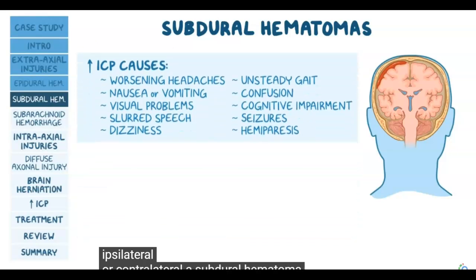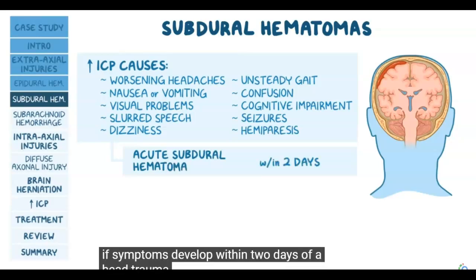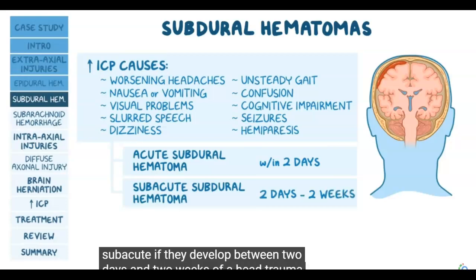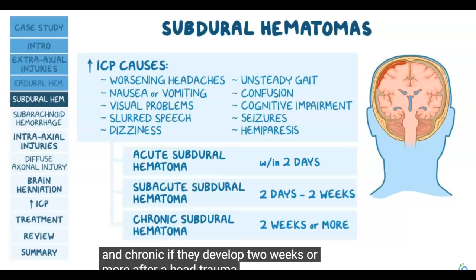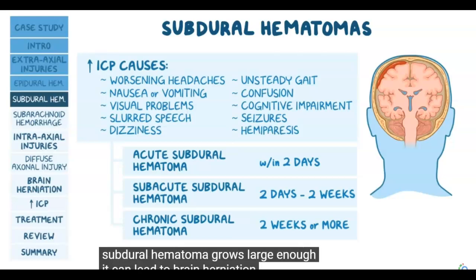A subdural hematoma is considered acute if symptoms develop within 2 days of a head trauma, subacute if they develop between 2 days and 2 weeks of a head trauma, and chronic if they develop 2 weeks or more after a head trauma. Just like with epidural hematomas, if a subdural hematoma grows large enough, it can lead to brain herniation and coma or death.